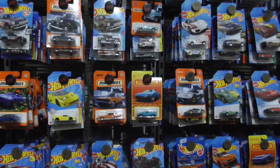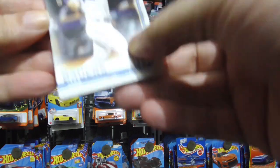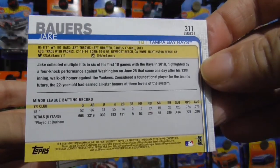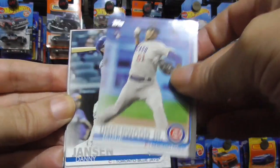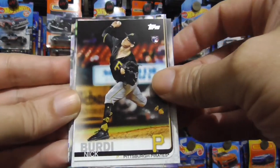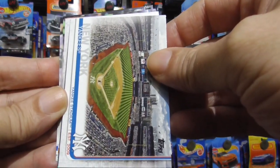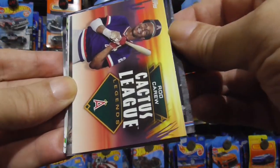Alright guys, wish me luck. First card we have is a Jake Bowers rookie card. You guys have not seen the backs to these. We have a Dwayne Underwood Jr. rookie, Danny Jansen rookie, Nick Birdie rookie, Angels field, a Yankees field stadium, Toronto Blue Jays stadium. Hey, look at that.